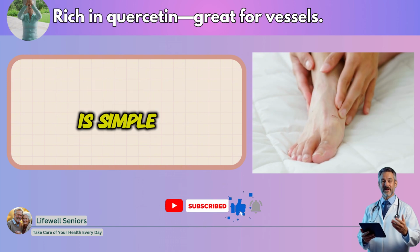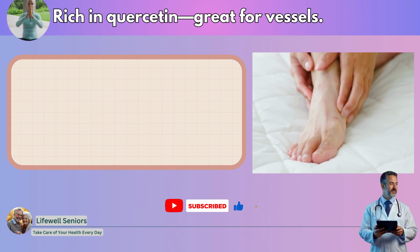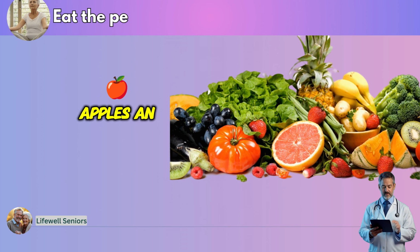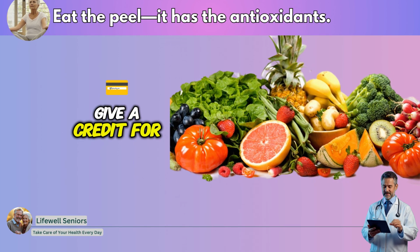Now, the next fruit is simple. It's humble. You've probably been eating it your whole life. But most people don't realize how much it can do for your heart health. Apples. An apple a day keeps the doctor away. Well, there's more truth to that than we give it credit for.